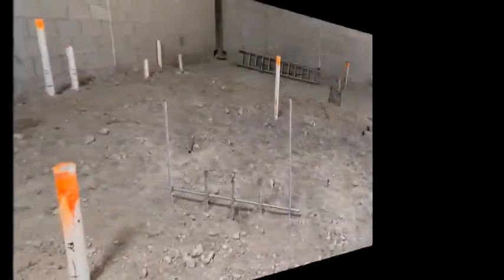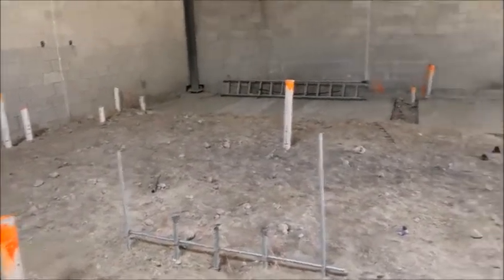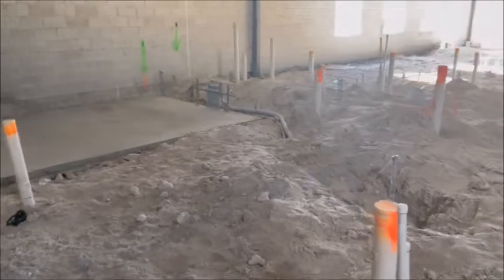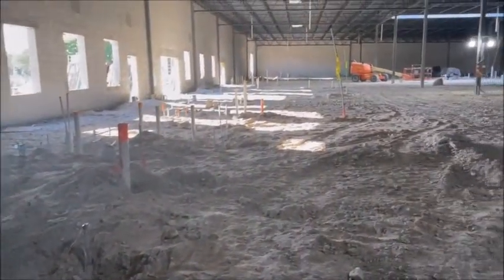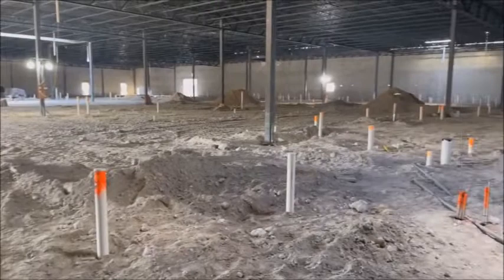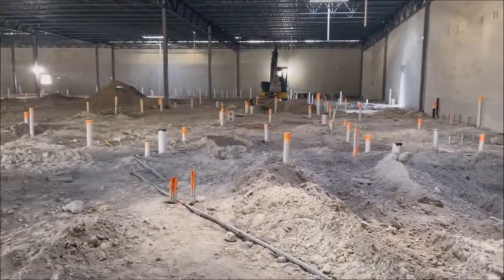We'll be back. So here we are at the front of the store. And you'll see there's more concrete slabs. Not sure what they're for. More electrical. I don't know what's going on there, but just want to give everybody a view of the entire store from the front to the back. And there you have it.